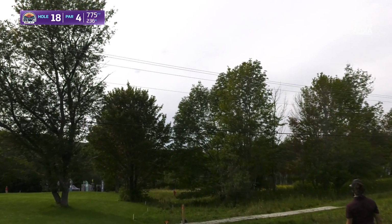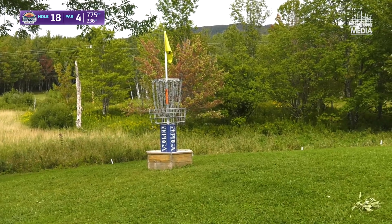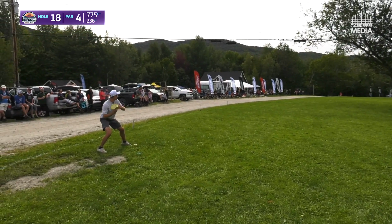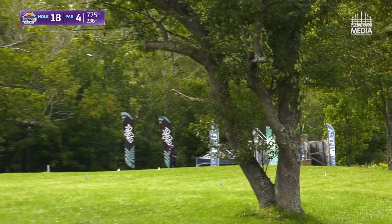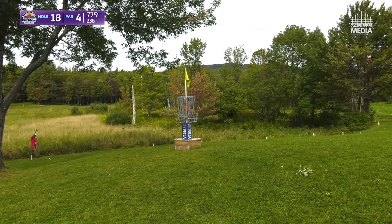So Nico's throwing the aggressive hyzer over the out of bounds. We saw Paul Macbeth do this in the final round as well. Wow, that's parked. What a shot. What a read to hit the hillside on the front there to slow the disc down and not get the roll away. Get in there. Wow. This is going to be well played as well by Rick.